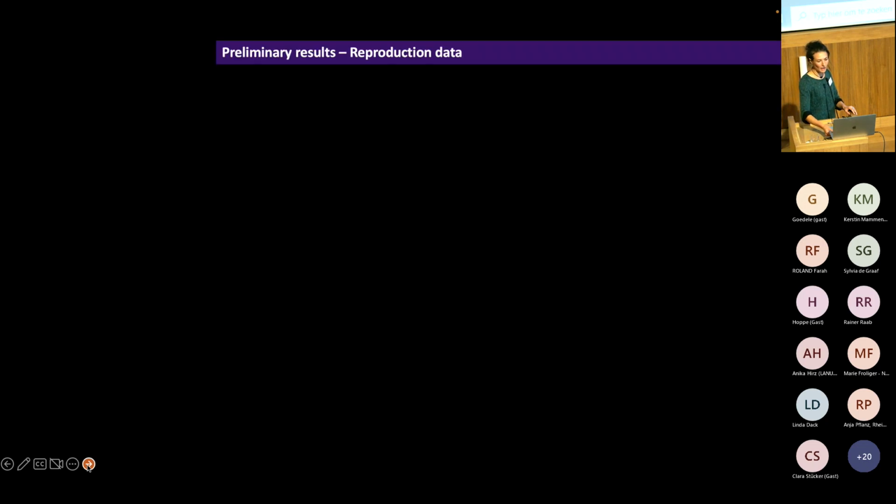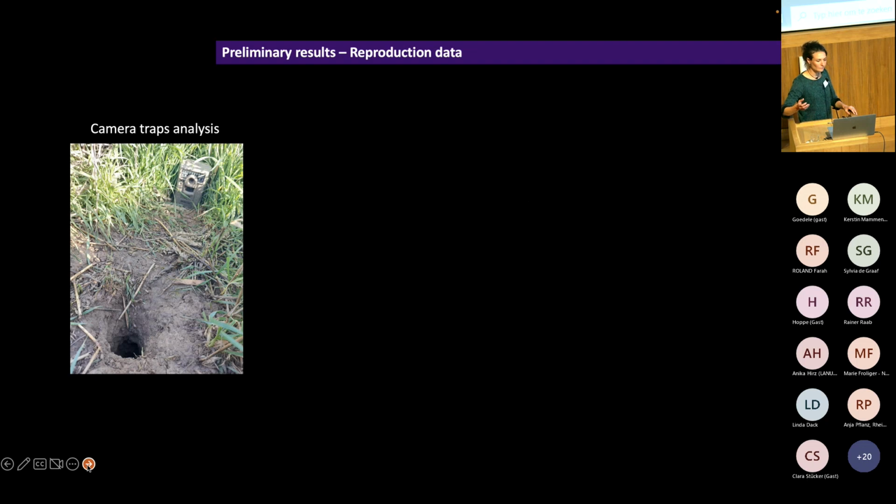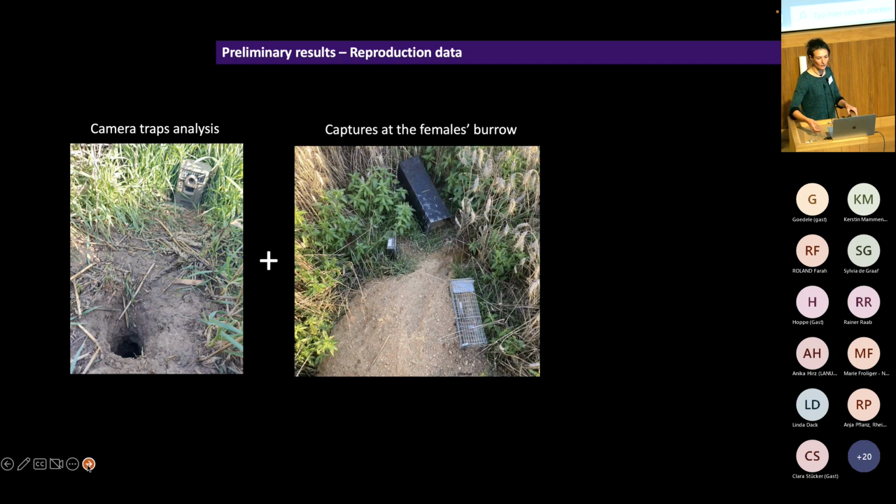Now if we have a look at the reproduction data, also preliminary results. To try to estimate how many pups each female of each group had, we did several things. The first thing was to install camera traps in front of the burrow of each female we followed. When we started to see the first pups coming out of the burrow, we started to try to capture the pups next to the burrow of each female.